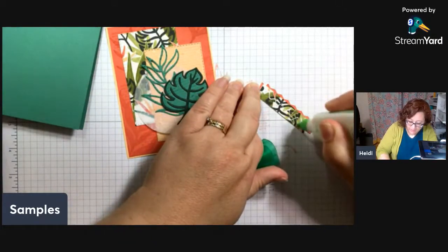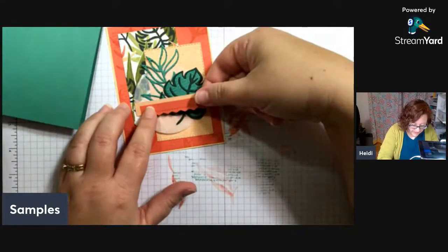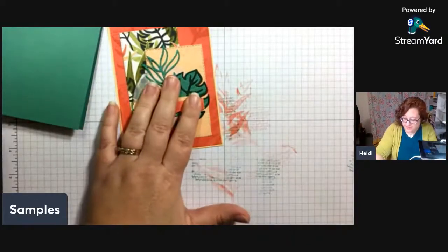And this is where we're going to put our sentiment. So this is going to come right in here. Just layering it and layering it and layering it. More and more layers. All right.